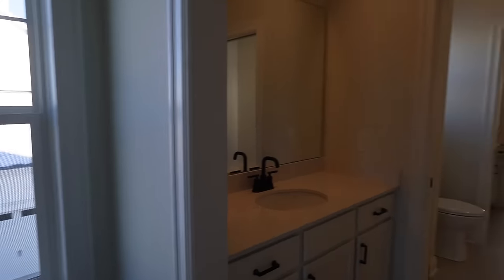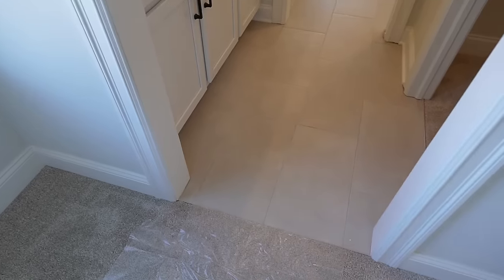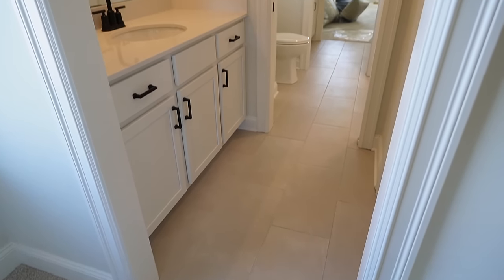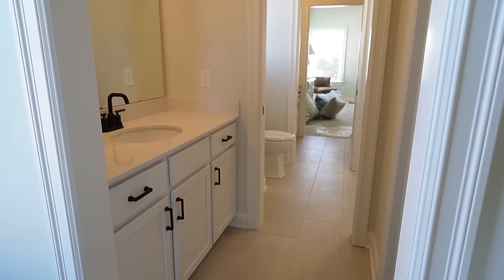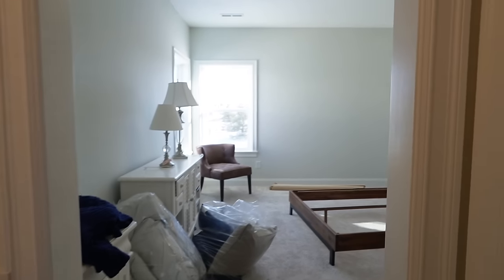So overall, I feel like they all look the same. Like all the houses, they just look very similar in this portion of it. But also the closets were a decent size. So overall, I have no complaints with the bedrooms for these. I do like the size of them. I do like the closet space.